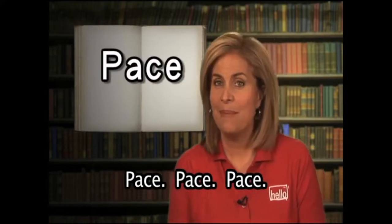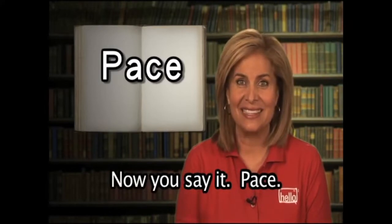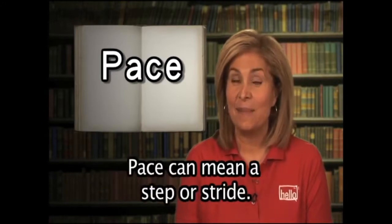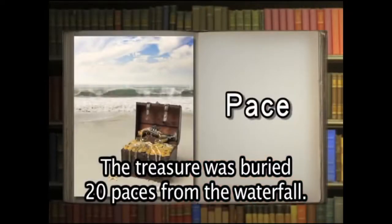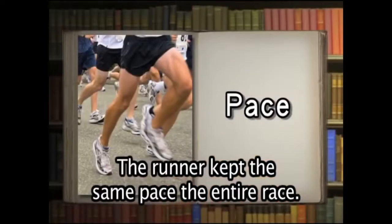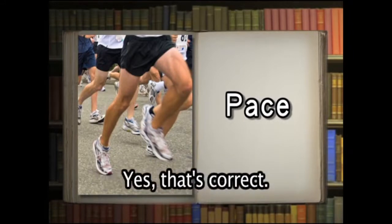Pace, pace, pace. Now you say it, pace. Again, pace. That's correct. Well done. Pace has two meanings. Pace can mean a step or stride. The treasure was buried 20 paces from the waterfall. Pace can also mean a rate of speed. The runner kept the same pace the entire race. Pace. Say it again, pace. Yes, that's correct.